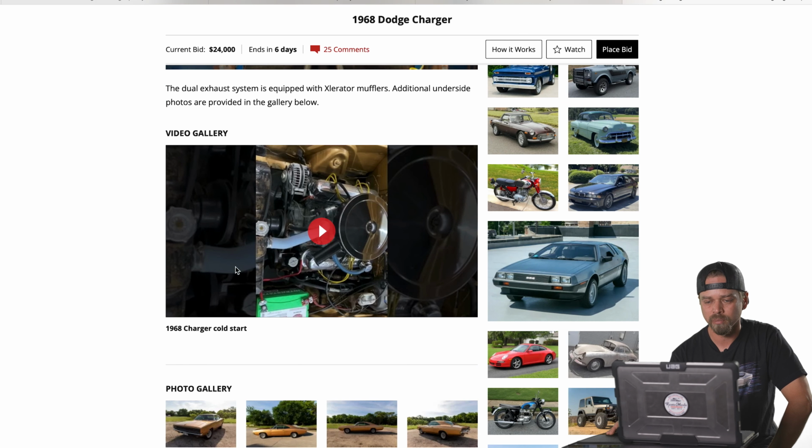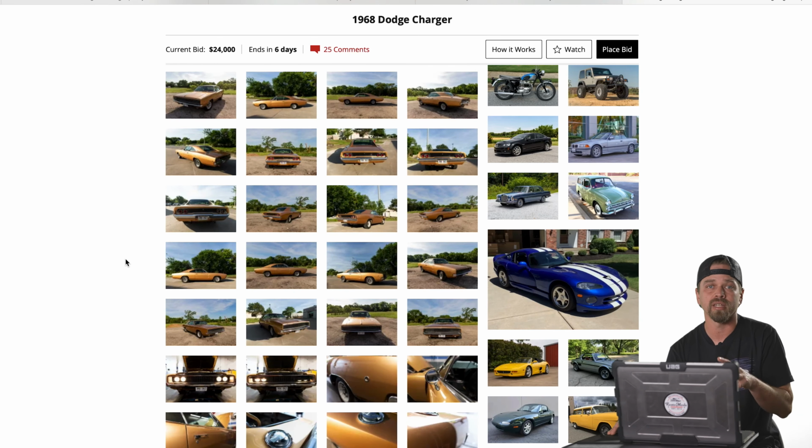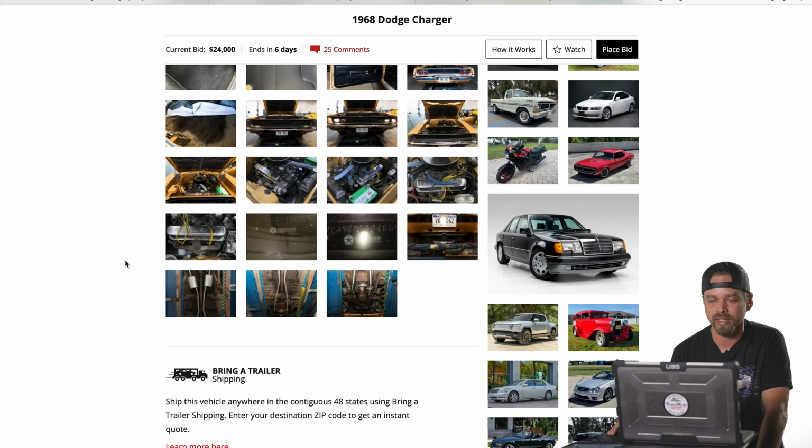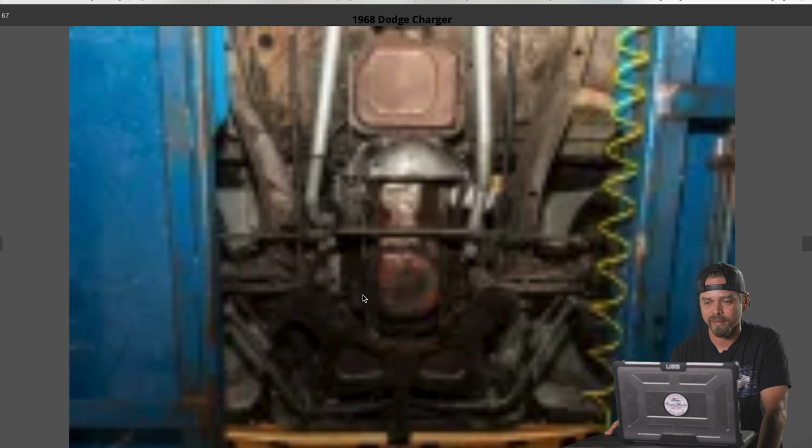So let's see if there's any more pictures. Here's a cold start video. Those are always good. Bring a Trailer is pretty good with having actual videos of cars running and sometimes driving usually. This car has quite a few pictures. We've seen some Bring a Trailer ads with hundreds of pictures, too many to even scroll through. This one doesn't have that many.